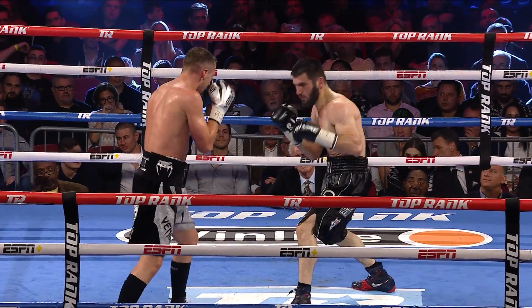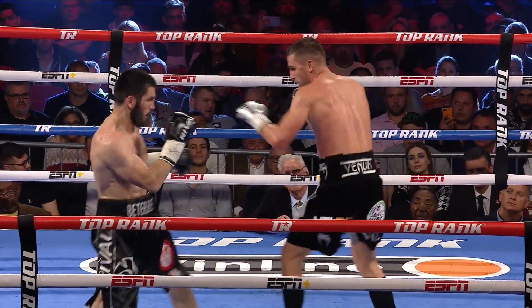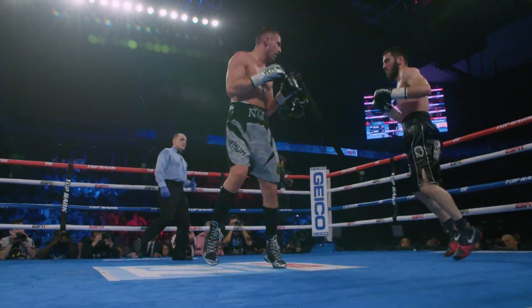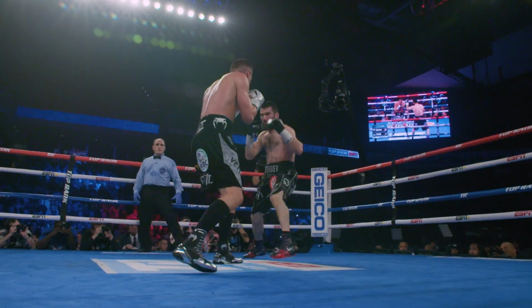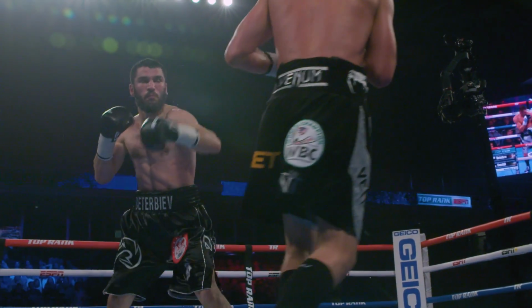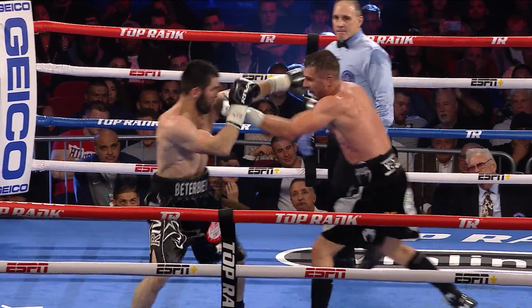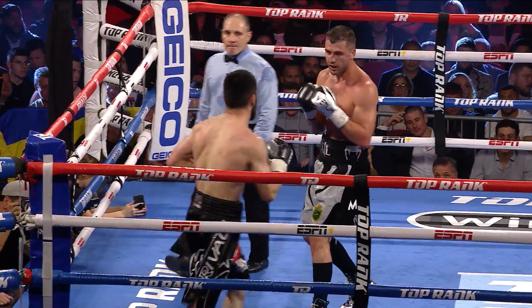Timing is an important element of Beterbiev's offense, and you can tell when he's looking to land his right hand because he'll step outside of range, begin feinting, and then suddenly launch it either to the head, or in this case, the body. Here you can see him staying outside of range again. He isn't trying to get as close as he does in other parts of the fight.